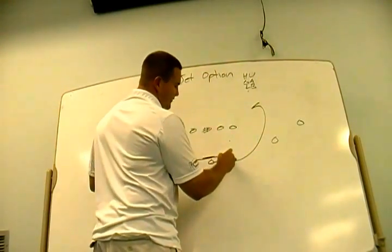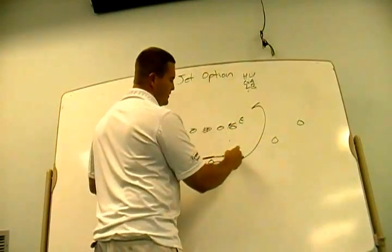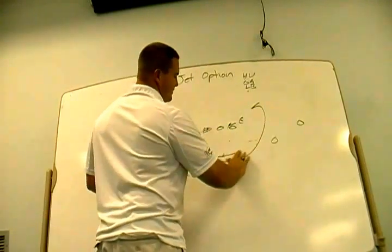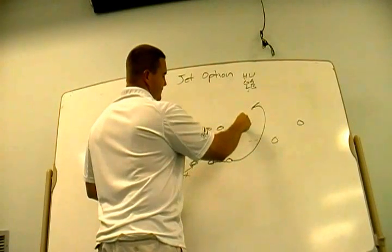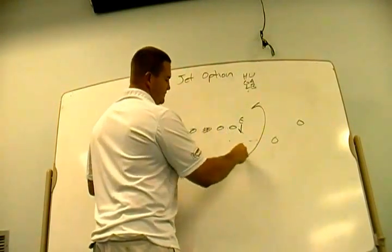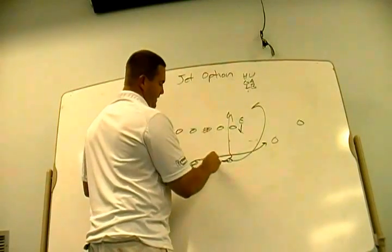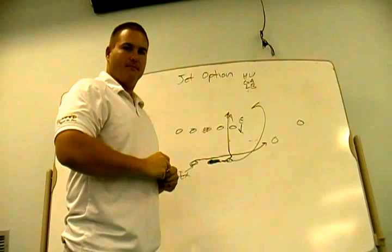They shuffle hop, reading the end. If the end comes down, well, you got a nice little outside run game going here. Almost like an outside zone because he's in the backfield. If the end comes up the field, a shuffle, he just keeps going. Shuffle, and your quarterback keeps the ball straight up.